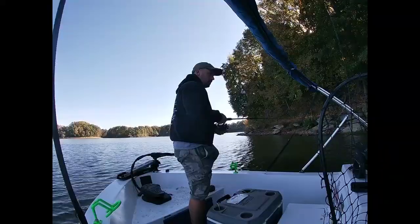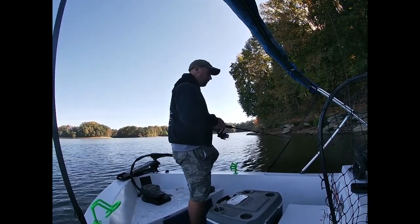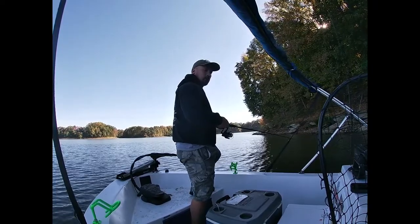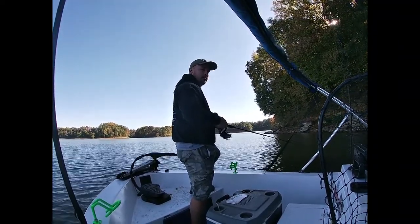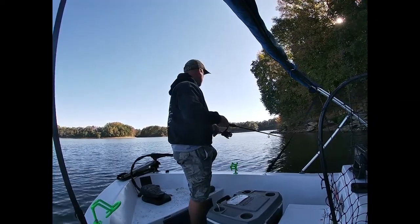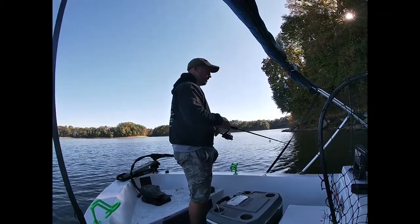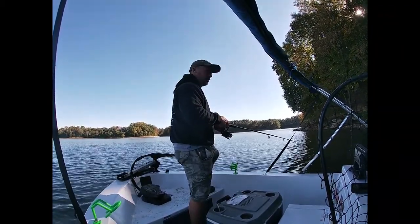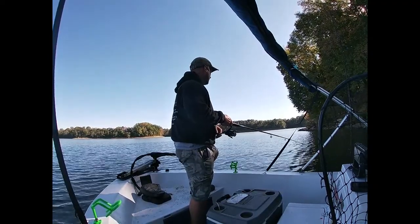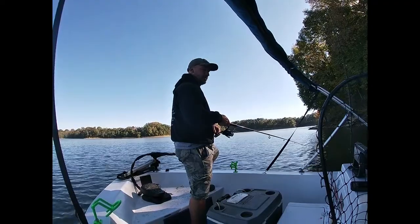Boy, I love this. These crappie will still bite during the cold front when it first comes through. They'll just be a little bit slower. A lot of times you just have to let your bait sit there a little bit longer than normal. The way I'm working these baits, I'll let it sit 2 or 3 seconds and I'll raise it up another foot. I'm just working it up in the water column, looking for these fish. Today I'm having to slow down a little bit, let it sit there about 7 or 8 seconds.